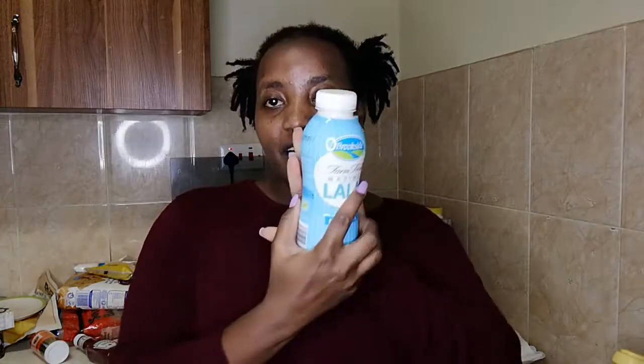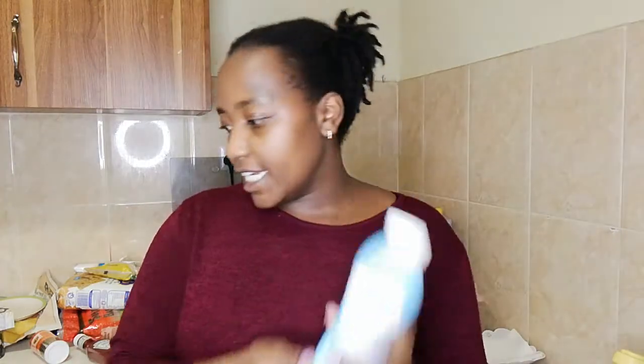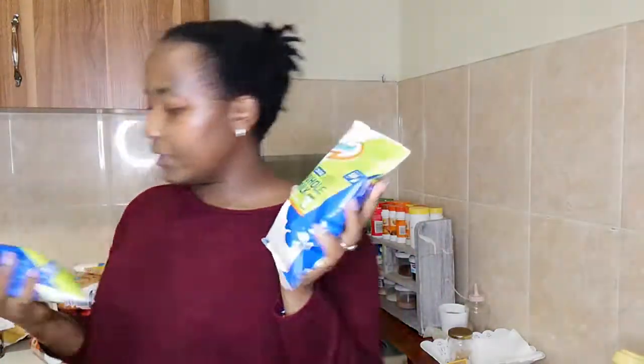I also got maziwa lala for the man. He loves it. This was 70 shillings. I got 2 packs of Daima whole milk. This has 3.3% fat, so I got this for tea or for drinking as is, but not for me. I don't take fresh milk, so I'm just keeping them in case we have guests and they need milk or tea, then we have some.